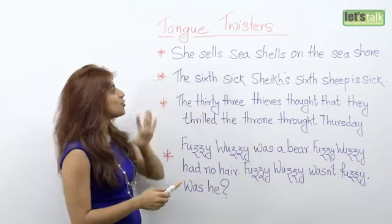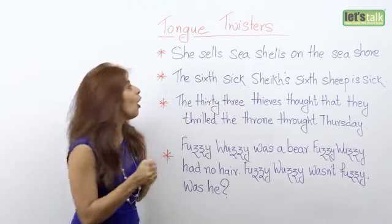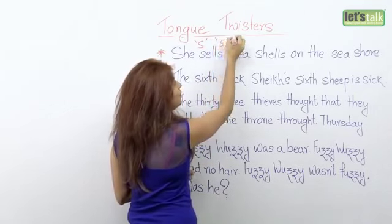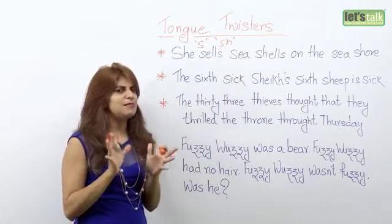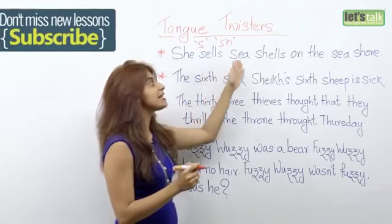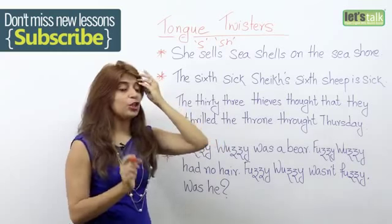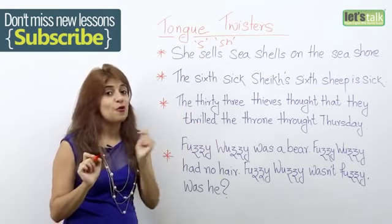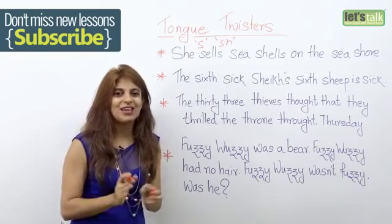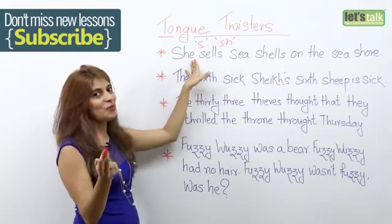The first two tongue twisters here will help you to correct your pronunciation of the sound s and sh, because many people use it incorrectly. So let's get started. She sells seashells on the seashore. Now remember, you have to say these tongue twisters really fast. And if you don't get it the first time, it's okay. You can just have fun with it. So keep practicing and you will get it.